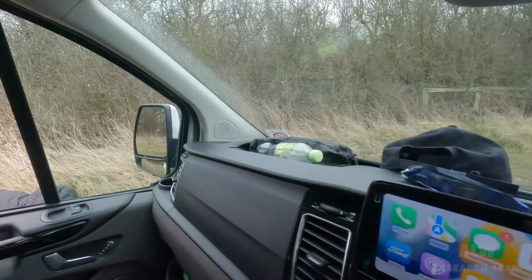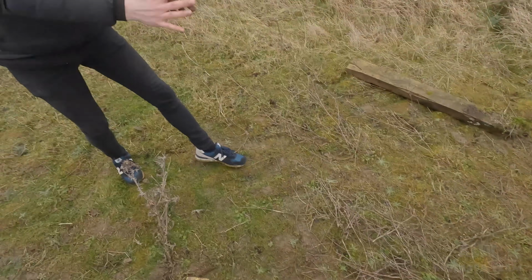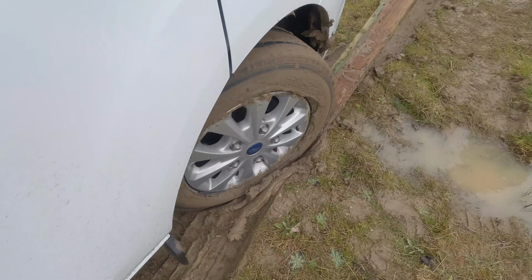So, things don't always go to plan. We're just going to turn around in this field, and it turns out the transit is not very good off-road. And oh, well, we're stuck. We've got it stuck there. So, trying to get it out.